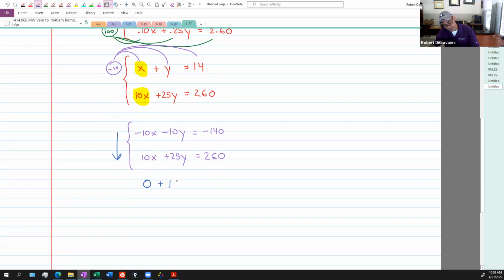and the x's go away. I get 15y's because I have negative 10y and 25y. And when I add those together, I get 120. Now divide both sides by 15. So how many times does that go in there? It's 8, right? 8 times. So y is 8.